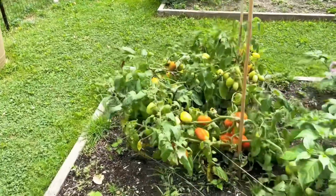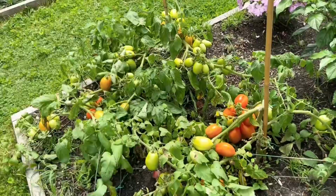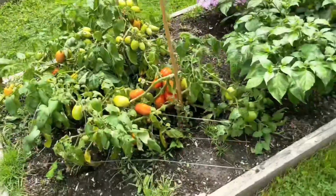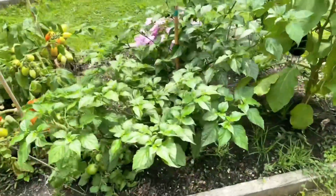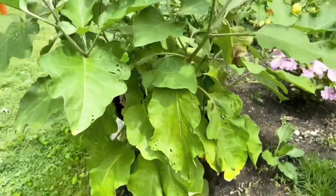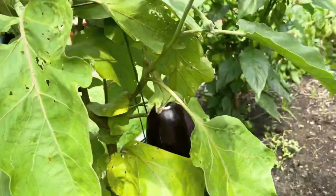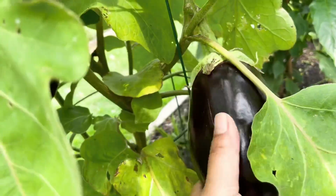Here's a Roma tomato. They're quite ripe. I think I'm going to can them all, so when I do, I'll film that too. More peppers, ghost peppers. And here is my eggplant. Yeah, the color is just amazing. I love it.